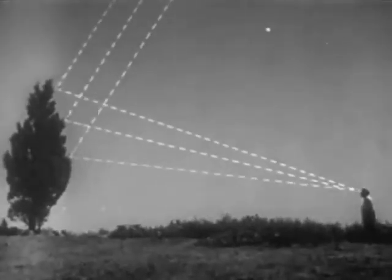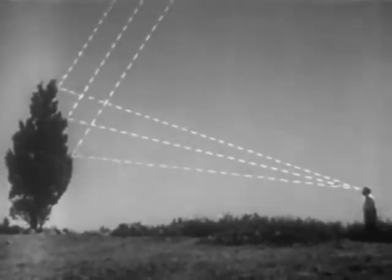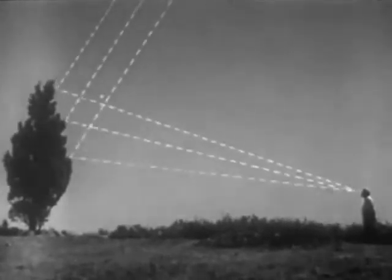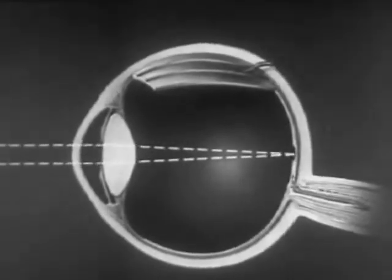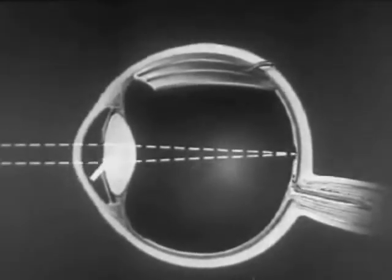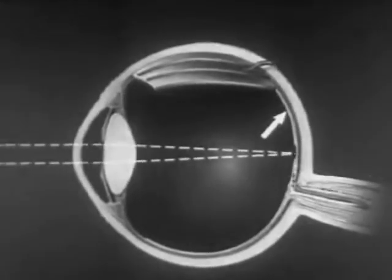The sun is the most important source of light, and it is by reflected light rays that objects in the environment are made visible through the eye. Light entering the eye passes through the cornea, the aqueous humor, the lens, the vitreous humor, and to the retina.